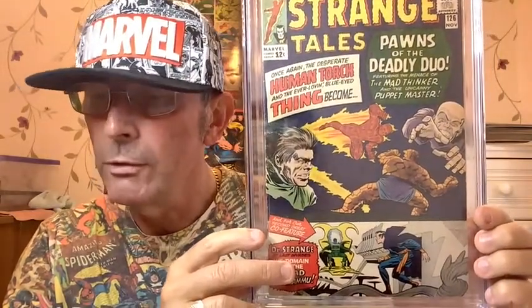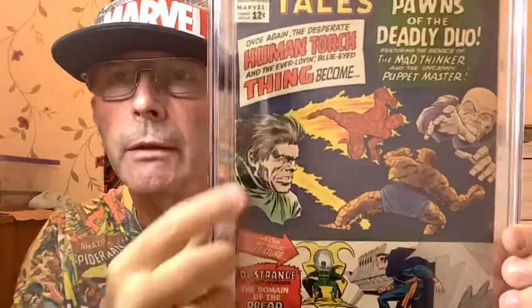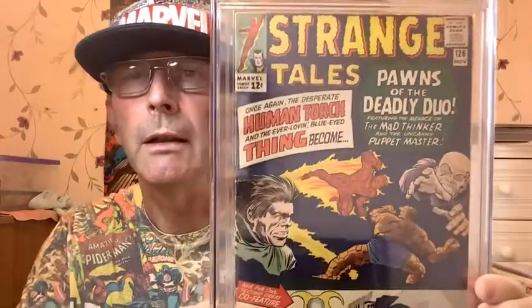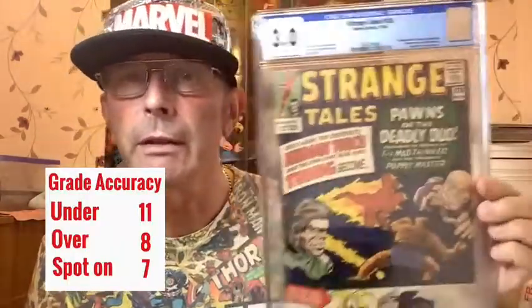Had this down as a 4.0. It was quite a worn copy, never going to be high grade, this one. You can see it's got a lot of creasing down the edge. Bit of a beta copy, and we have a 3.0. So, whole point down lower. Off-white pages, that's not bad for a book from 1964.